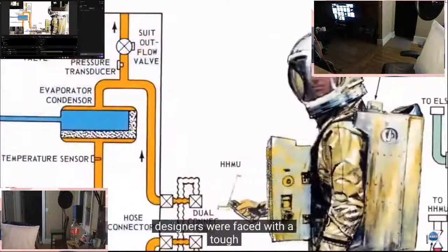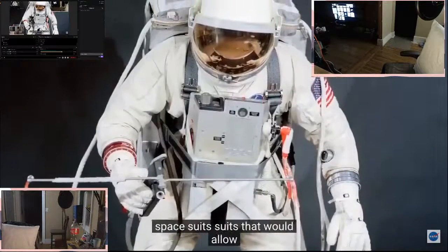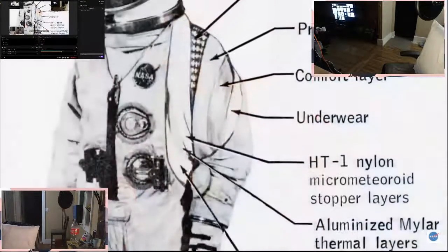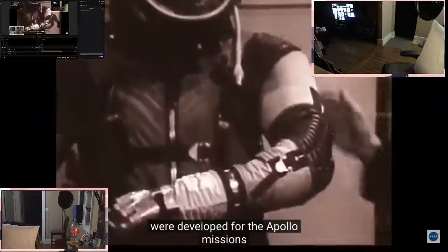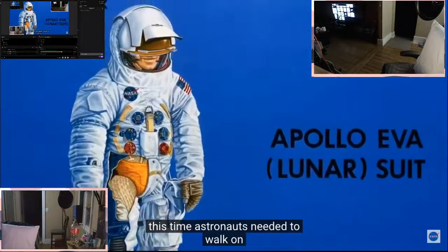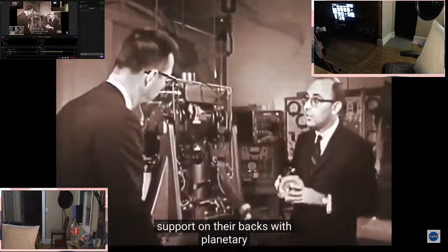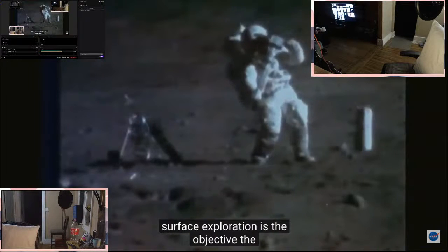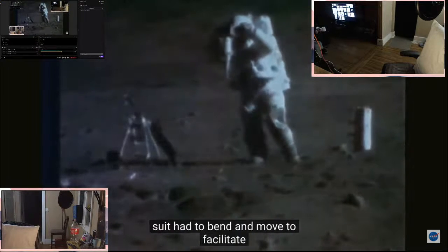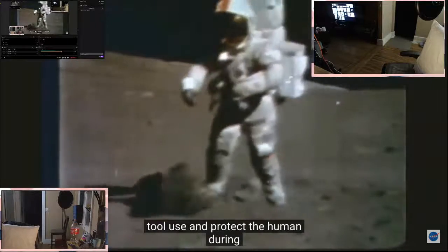During Gemini, our designers were faced with a tough challenge: to create the very first U.S. spacesuits. New suits were developed for the Apollo missions. This time, astronauts needed to walk on the moon while carrying their own life support on their backs. With planetary surface exploration as the objective, the suit had to bend and move to facilitate tool use and protect the human.